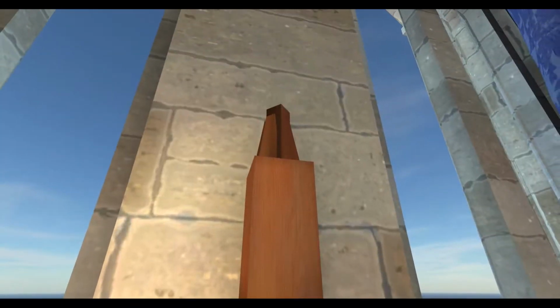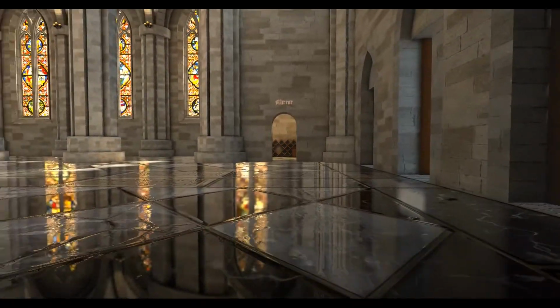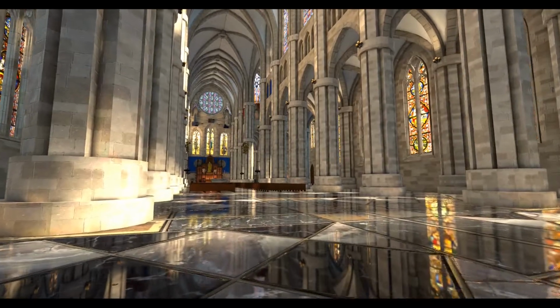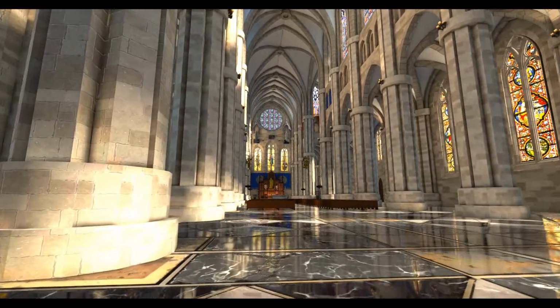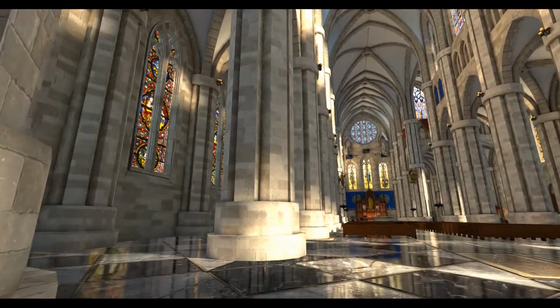Alright, let's get back down. How do we get back down? There we go. Okay. Great. So that is the cathedral itself. There is still a lot more to explore. But one more slow trip through here.